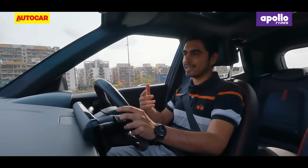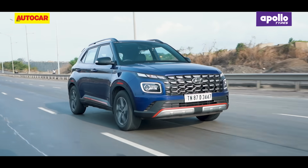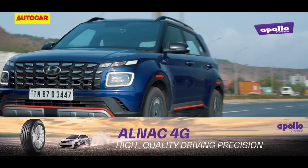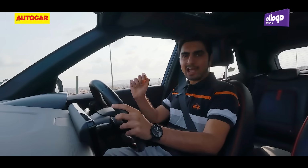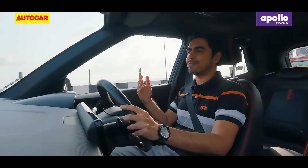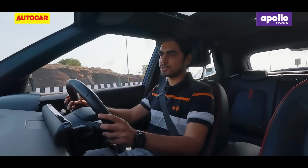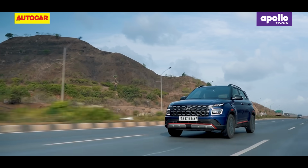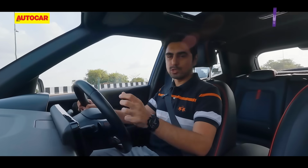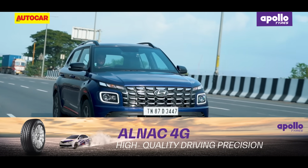However, once the engine is on the boil, there's absolutely no problem, and there's a healthy serving of torque all throughout. In fact, this engine revs higher than the Toyota Taisor's. Helping matters a bit are the drive modes in the Venue, which are not available in the Taisor. So you have Eco, Normal, and Sport. Of course, Sport is the slightly sportier setting, as its name suggests, so the throttle response sharpens a bit. The gearbox holds onto the gears a bit longer, and it also downshifts a little quicker than it would normally do in Normal or Eco modes.